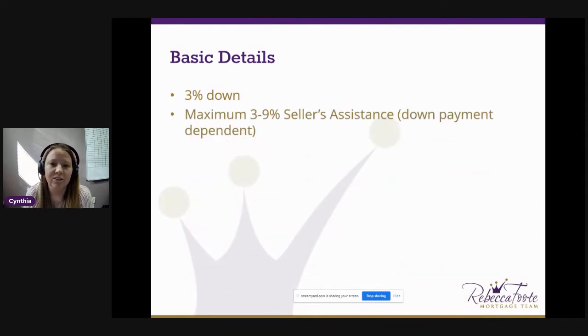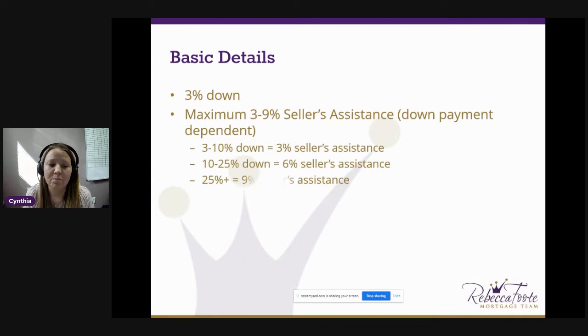Now, let's say your client has a good credit score, but just doesn't have a lot of cash on hand. Depending on the down payment applied, that will tell what the maximum seller's assistance is that they can receive. If they put 3 to 10% down, they can receive up to 3% seller's assistance. If they put down 10 to 25%, they can receive 6% seller's assistance. If they put down 25% or more, then they can receive 9% seller's assistance.